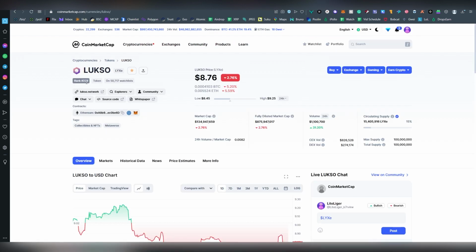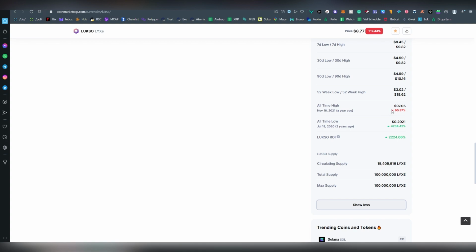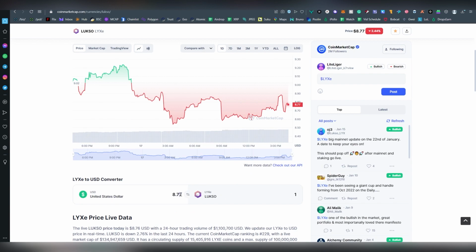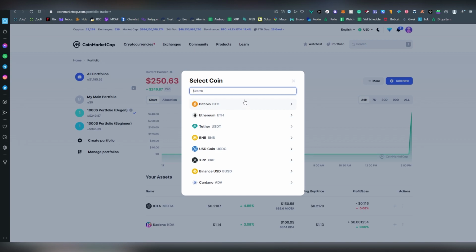It's currently at rank 229, sitting at roughly $9, and its all-time high was $97. So it's over 10 times down from its previous high. And so there's a lot of room for growth, in my opinion, especially if it becomes mainstream. But obviously with these NFTs, there's so much competition going on, and many different aspects which can have an impact on the competition and everything like that. And that's something we need to fundamentally understand about all of these.